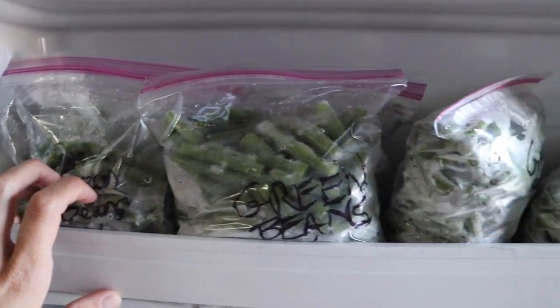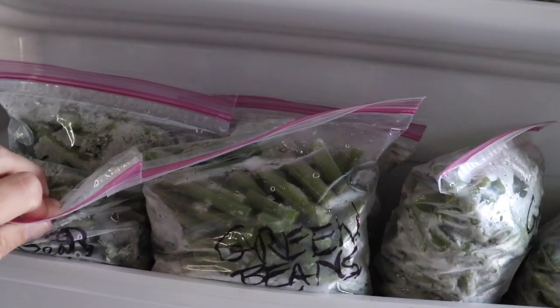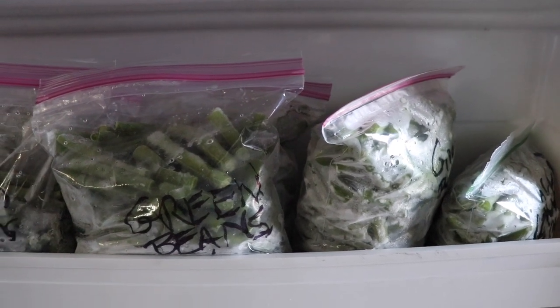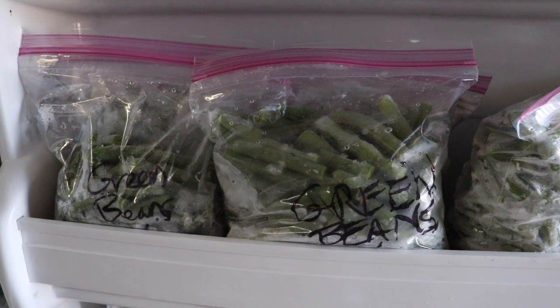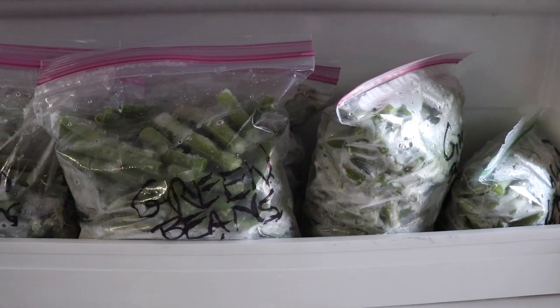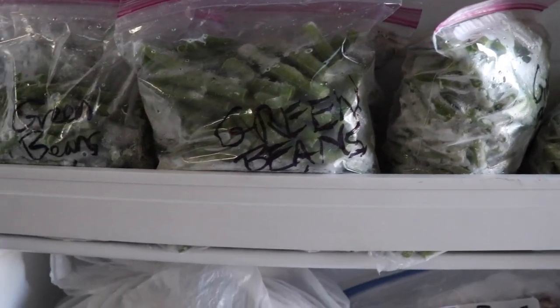Down here is a shelf of green beans. We had a good crop of green beans this year, so I just chopped them up. According to what I read on the interwebs, you do not have to blanch them before you freeze them. So this is my experiment this year to try that. And if it doesn't work, then I will know for next year if they lose their flavor. But I'm hoping that that's not the case, because it was super easy to do.